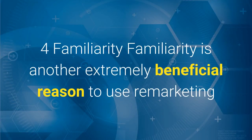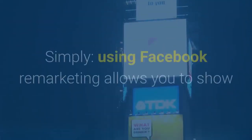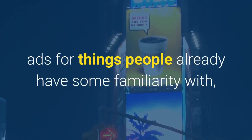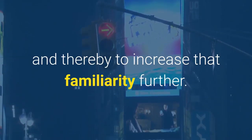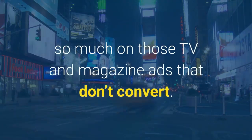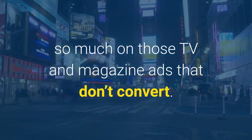Familiarity is another extremely beneficial reason to use remarketing that often goes overlooked. Simply, using Facebook remarketing allows you to show ads for things people already have some familiarity with, and thereby to increase that familiarity further. And this is the other reason companies are willing to spend so much on those TV and magazine ads that don't convert.